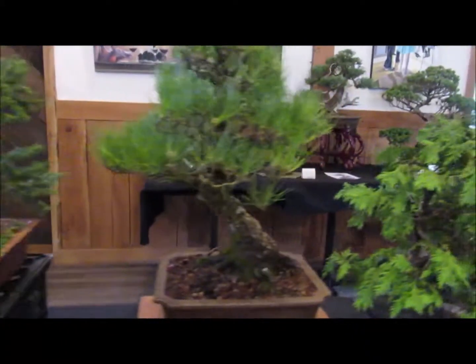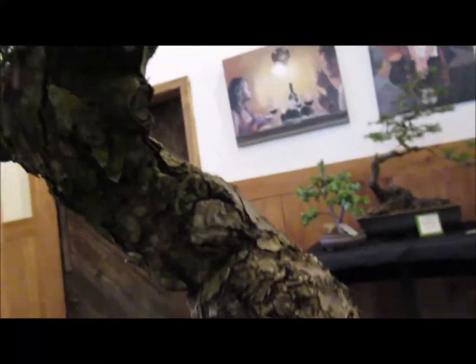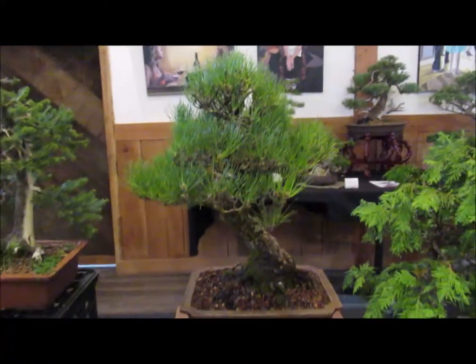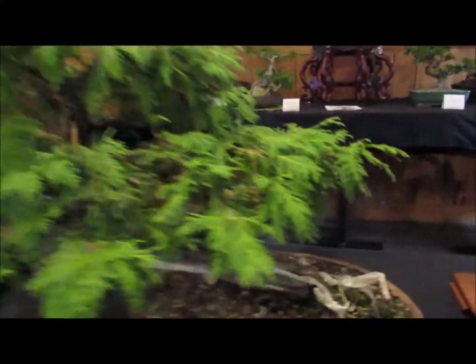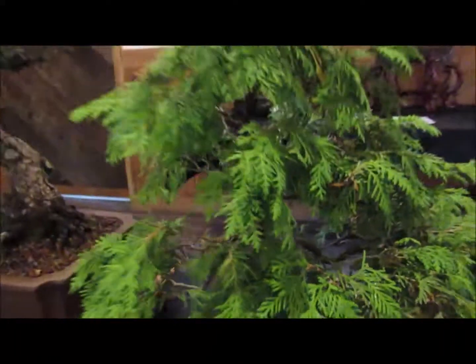Beautiful pine, a five needle pine that Ken Huth brought. Just has a sweet, sweet trunk, even a nice nebari coming up. Beautiful, healthy specimen. An arborvitae. This one was collected out of a road ditch many years ago, with the nice hollows in there. The trunk coming up.